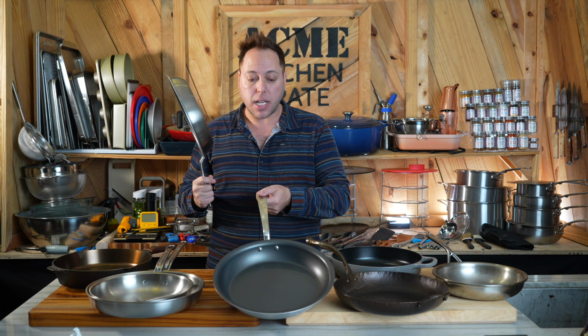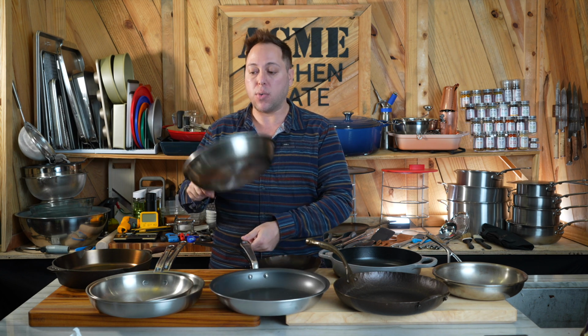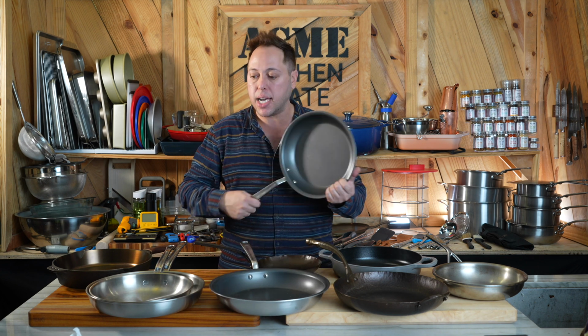This is going to be a pan that's very occasional. The large nonstick is only going to be if I'm cooking for a crowd. Otherwise, I really use this guy most of the time. But I have the options depending on what you've got. So that's how all this came to be.